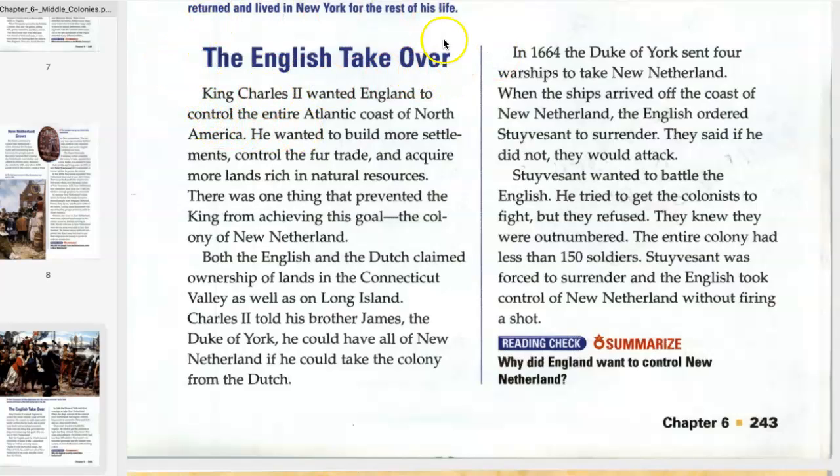So set up your notes. On the left side, the English take over. Why did the English take over? Why did the English take over New Netherland?